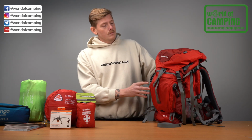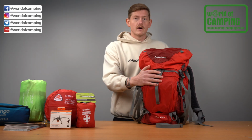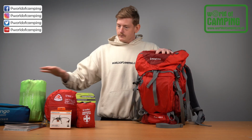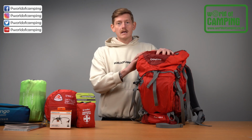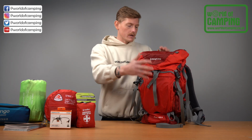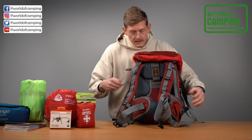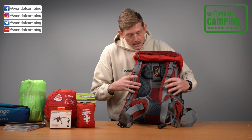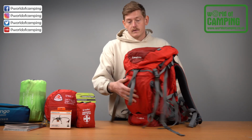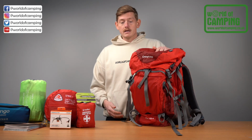And then lastly, we have the King Camp 45.5 rucksack. This thing is absolutely jammed full of pockets. All of the equipment I've shown you fits in here and still has plenty of space left for clothes and a spare pair of boots or whatever it is. It's got plenty of padding around the midsection and a chest clip, and it's just an ideal little bag for doing your 3-4 day hikes.